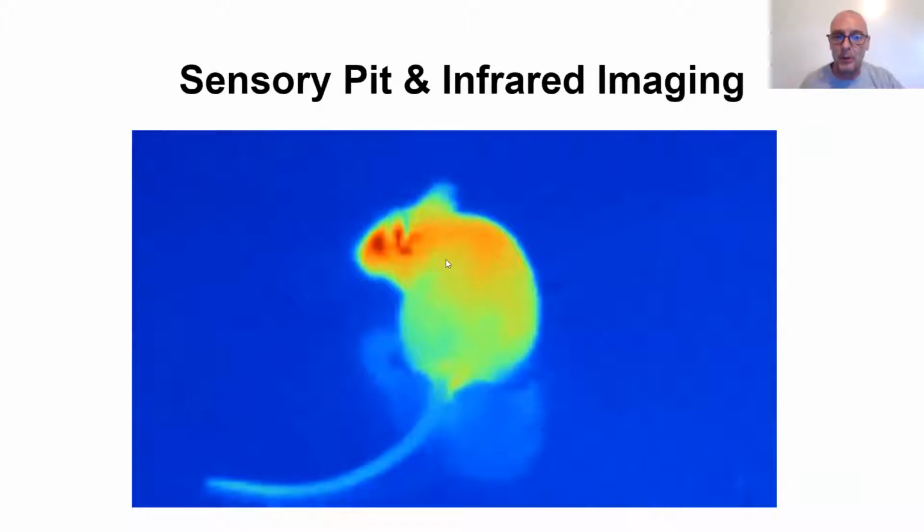So this is an example of what a rodent might look like to a rattlesnake using its eyes along with its infrared pits. So this is a great aid. Sometimes the animal is a little bit camouflaged, like a furry little brown mouse. But with the heat vision, they can see it as clear as day, as you can see here.